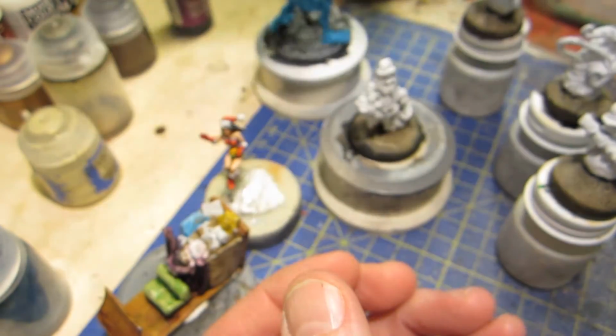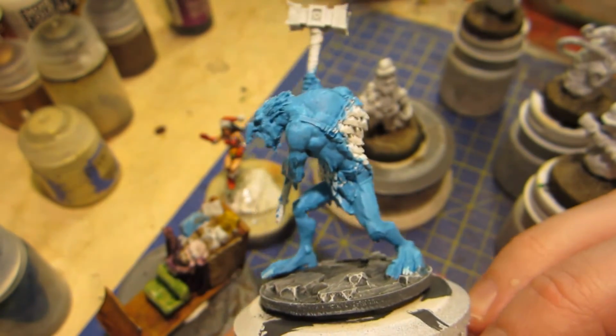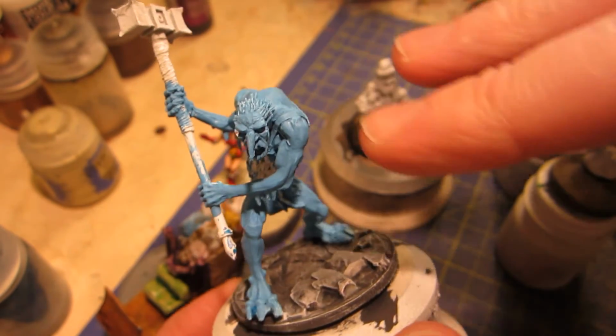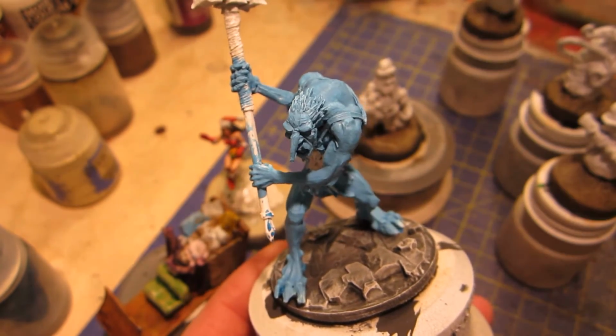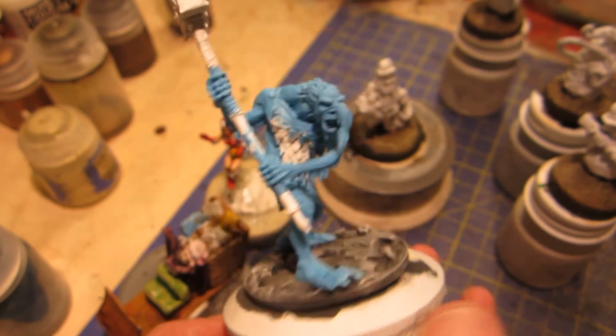I hope. Finally, we have the troll, which is looking like a big Smurf at the moment with this blueberry color. This is going to be the shade layer. You're not going to actually see much, if anything, at all of this particular color once it gets done. But you have to start somewhere.